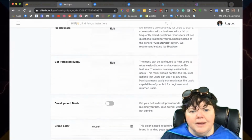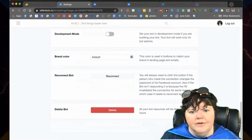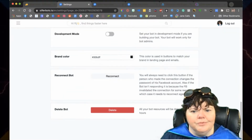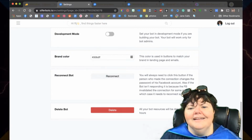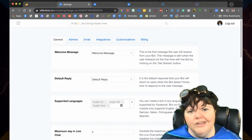Greeting, icebreaker, bot persistent menu, all of the things. So you can match your brand colors, pretty cool stuff. Here's your reconnect button. A lot of times we do have to do the reconnect button whenever Facebook makes a bunch of changes.